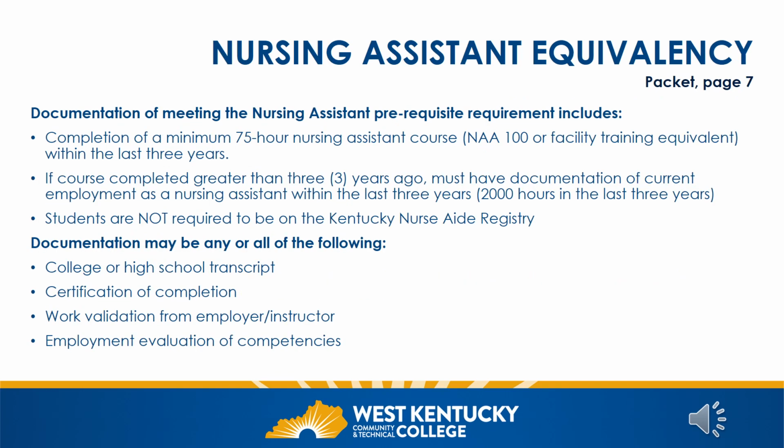For the traditional student interested in the nursing assistant equivalency, detailed information is found on page 7 of the pre-admission packet. Documentation of meeting the nursing assistant prerequisite requirements includes completion of a minimum 75-hour nursing assistant course, NAA 100 or a facility training equivalent, within the last 3 years. If the course has been completed greater than 3 years ago, the student must have documentation of current employment as a nursing assistant within the last 3 years, which equates to 2,000 hours in the last 3 years. Students are not required to be on the Kentucky Nurse Aide Registry.